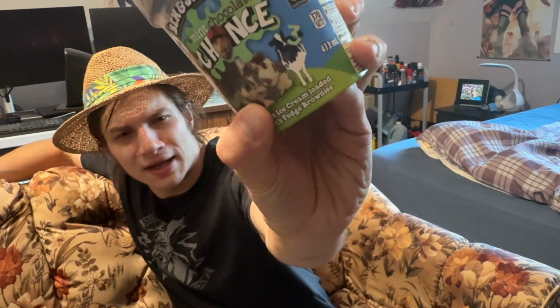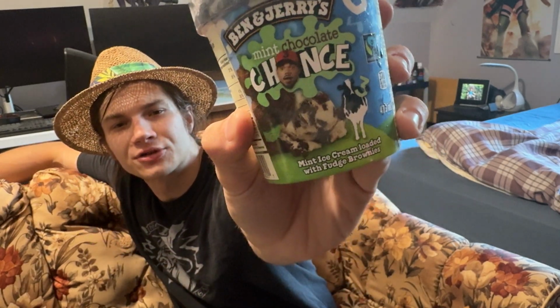So, what do I expect from this? Well, it's mint ice cream loaded with fudge brownies. A lot of people hate mint. I personally am a fan. I've got a bit of a cold, sorry if I sound a bit sniffly. But I see what looks almost like vanilla ice cream with chocolate fudge brownies. And there's big pictures of fudge, so I'm expecting this to be nice and full of fudge.